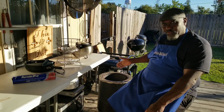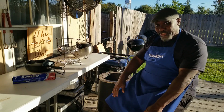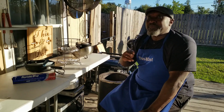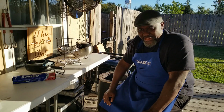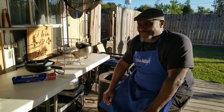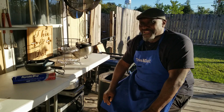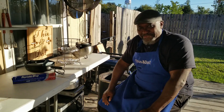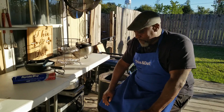All right, family, right behind me we have the Big Easy Turkey Fryer, and yes, it is its season, and it will be featured in a lot of upcoming videos. All right, family, if you read the title, I have found the cheat code to the meat code. Y'all stay tuned, and I'm going to tell you what I mean by that. I'll be right back.